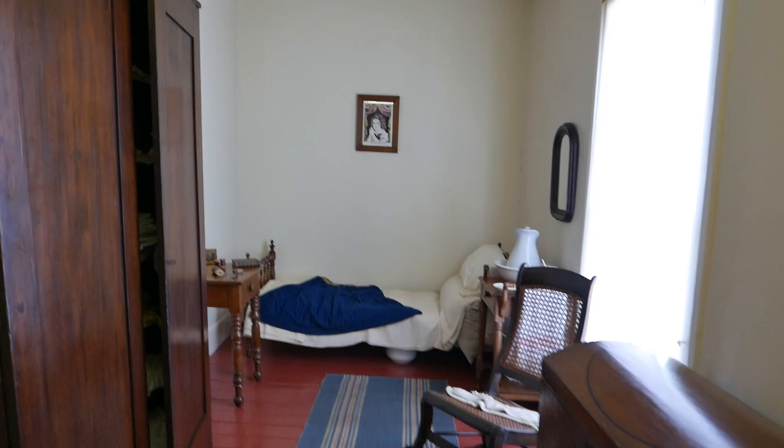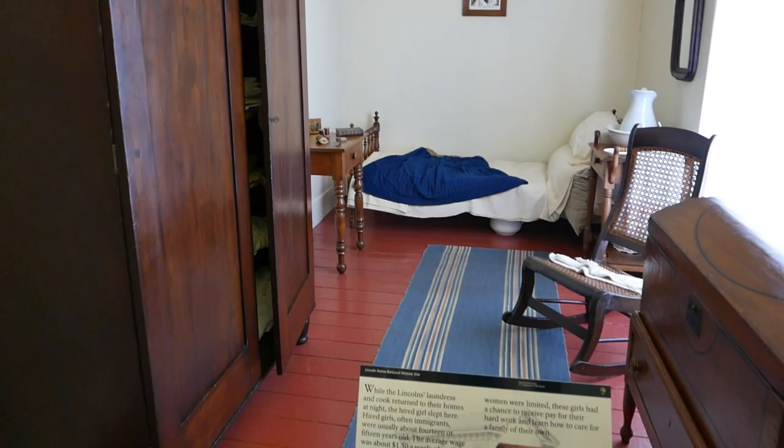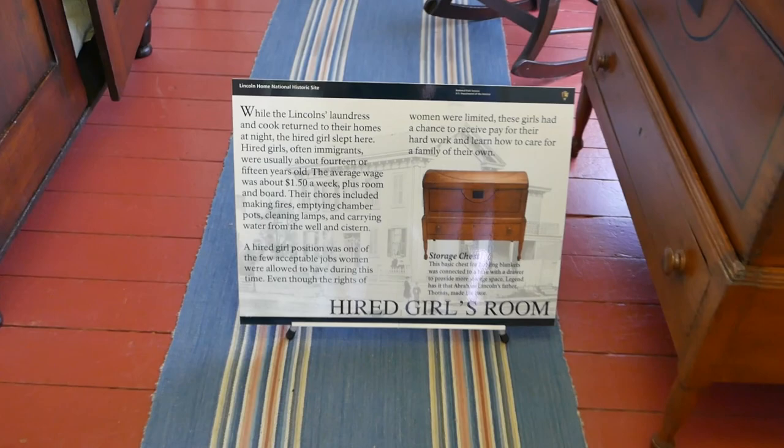What did you say was original? The wall? No, the wardrobe, the rocker, chest stand. Well, the floor. Oh, the floor. We know we've got old wall carpeting in the rest of the house like they had. And we know it's red because when they did the restoration of the house, under the baseboard they found some of the original red paint. So they weren't afraid to use some color. It's just that we only ever see black and white images, you know.